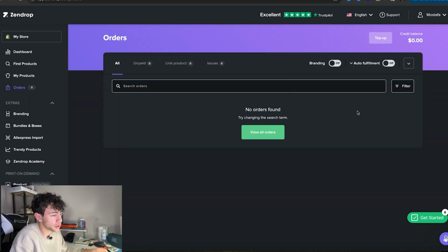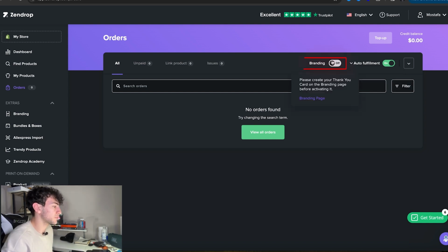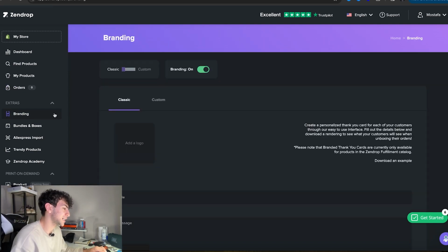Once you begin receiving orders through your store, you can utilize the auto fulfillment feature provided by the platform, and this convenient feature automatically handles the process of orders as they come in, which significantly simplifies the fulfillment process for you. Also, the platform offers a branding option, and by activating this feature, you can personalize your products and packaging.